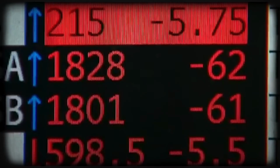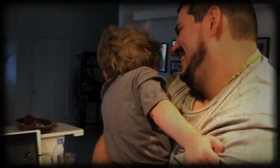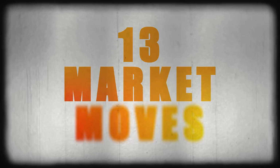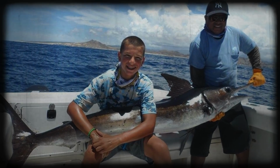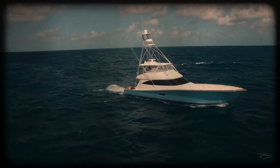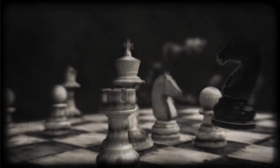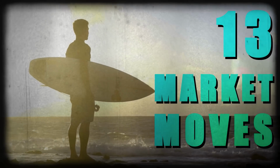For some of us, it's the same thing with trading. Just think, how long are your kids going to be your kids? The answer is forever. How long do you see yourself trading the markets? If your answer is forever, then you owe it to yourself and your kids to invest in the 13 Market Moves Formula, so that your life journey of trading will be most rewarding and joyful, both financially and emotionally. Live to trade, trade to live. Conquer the world, one trade at a time, fearlessly using the 13 Market Moves Formula today.